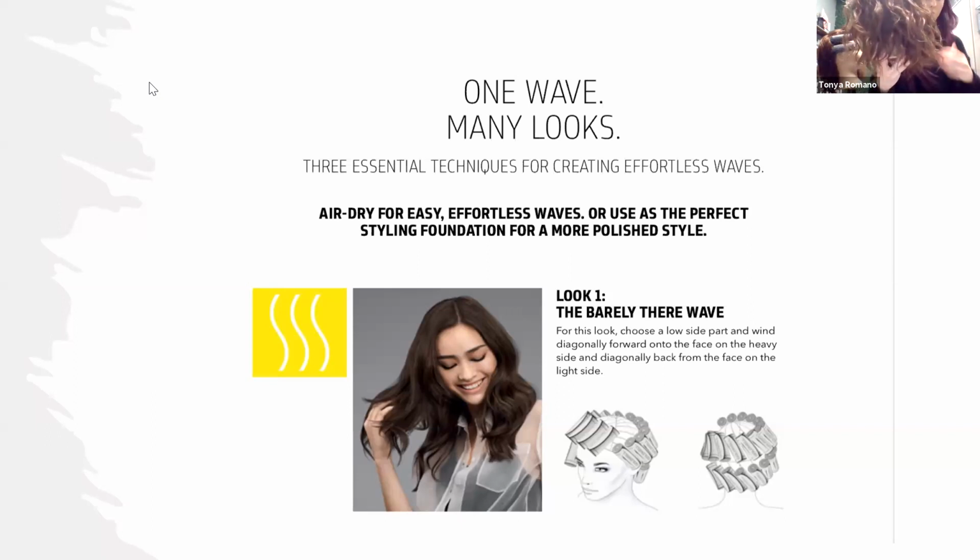For this look, you want to choose a side part and wind diagonal forward onto the face of the heavy side. So if you guys can see the mannequin on your sheet, you see that it's on a diagonal vertical around the hair and there's 2 rows. So you're going to start right at the part and you're going to go in a circle around her head, creating 2 rows. And this is going to give you that effortless beach wave.